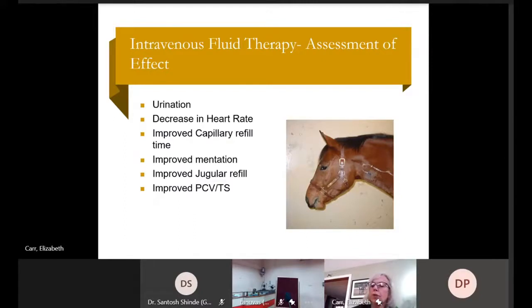If we rehydrate him, we should see a decrease in his heart rate, an improved capillary refill and moisture to his gums, improved mentation, improved jugular refill, and improved pulse pressure, as well as signs that his PCV and total solids are responding.